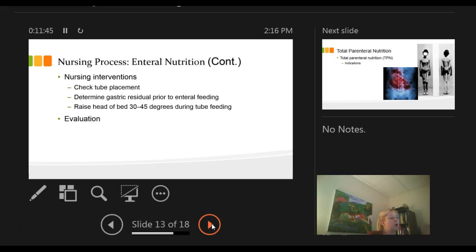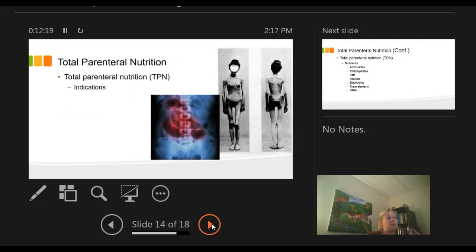Nursing intervention. So now you're going to check the tube placement. You're going to check the gastric residual, and usually it's around 30 to 40 cc's, which is normal. If you start getting higher, you kind of want to be concerned. Why is there still stuff in the stomach? It depends when they had their tube feedings last, but it should not be pure feeding. You should get some actual gastric secretions, which may be a variety of colors, like greenish or clear, that kind of thing. And make sure the head of the bed is raised, and then you're going to evaluate. Remember evaluation. How are you doing?